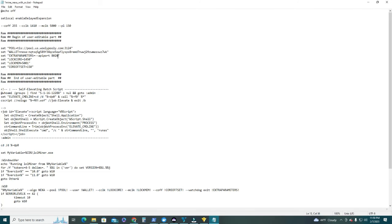There. So that's the extra parameters, 4444. And then we gotta replace the lock core, which is here, 1410. So this is 1410. Then the lock memory, which is 5,000 here, 5,000. And then the core offset, which is 150. So core offset now is, here's 255.